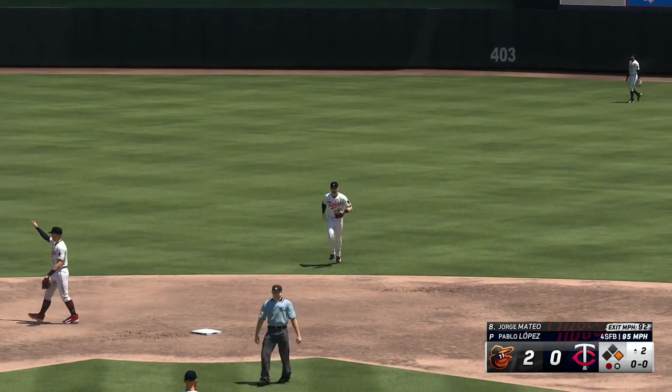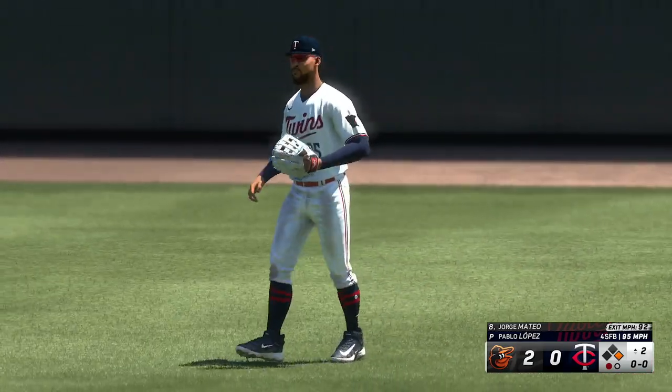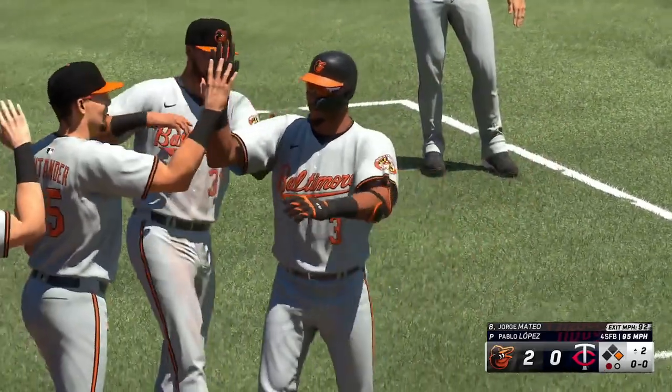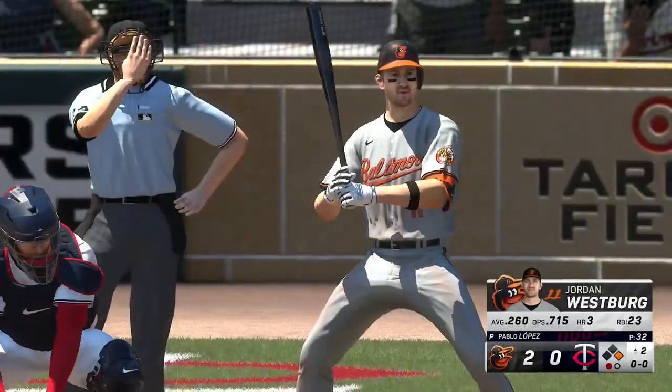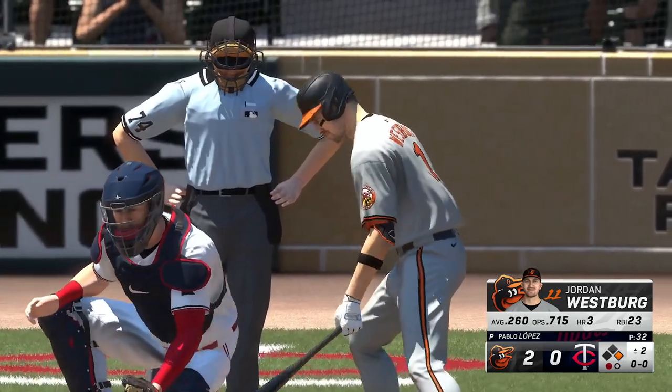It's 2-0. Sometimes all you got to do is your job and don't overcomplicate things. Keep it simple. Runner on third, less than two outs. Put the ball in play and a nice job with the sac fly. And next for the Orioles, Jordan Westburg.